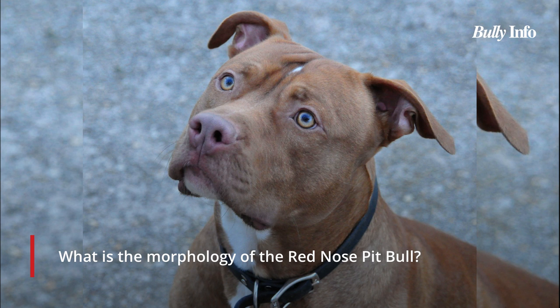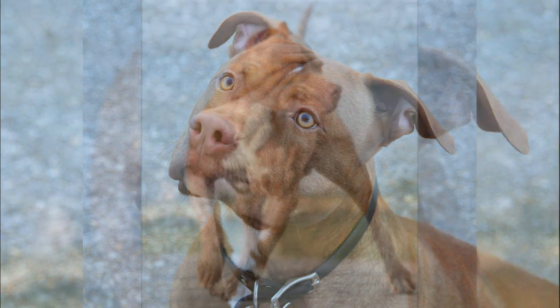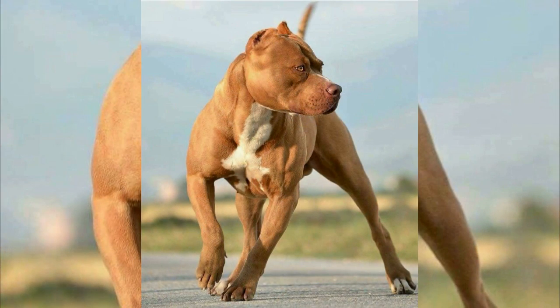The Pitbull Terrier Red Nose is a muscular dog, stocky and not very tall. It measures 45 to 53 centimeters for a male and 43 to 50 centimeters for a female. It weighs 16 to 27 kilograms for a male and 14 to 23 kilograms for a female.